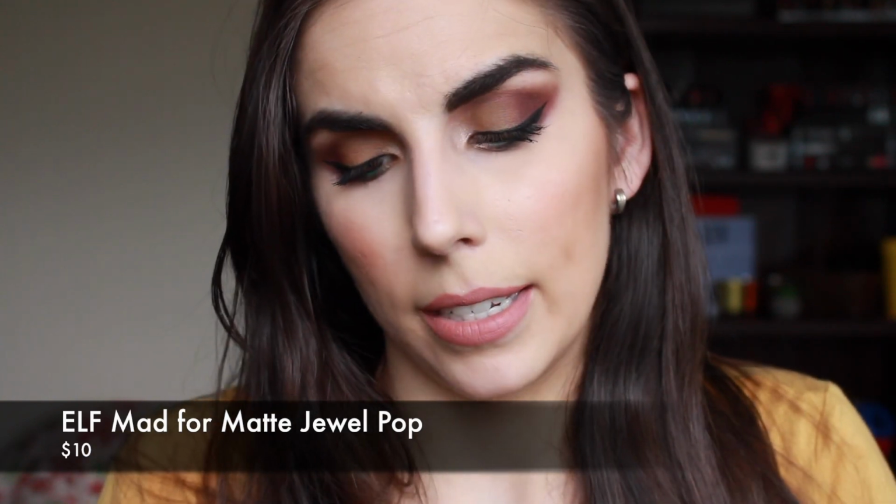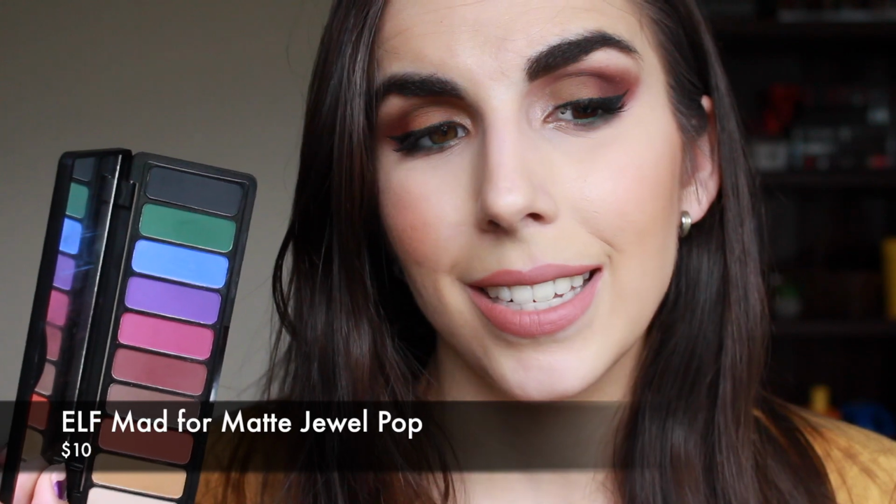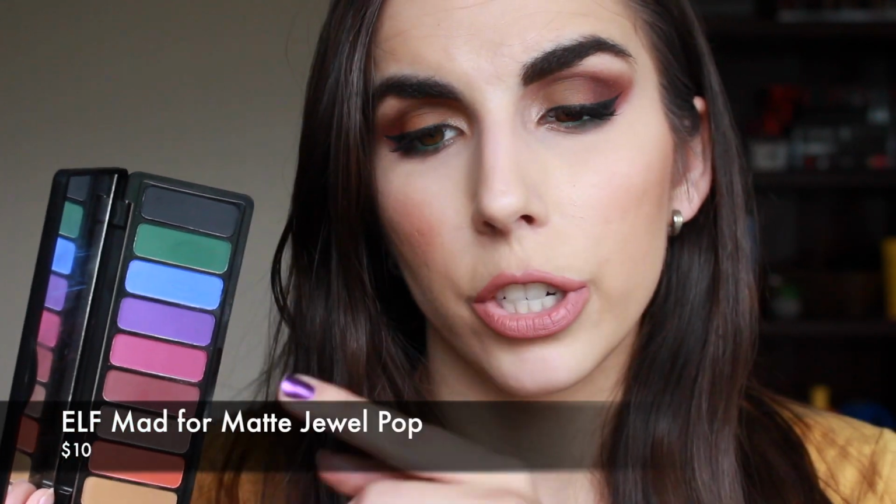And then we have the e.l.f. Mad for Matte Jewel Pop Palette. These are a little tricky to open, I will say that. This is what I have on my eyes today, and it's nice. I just struggle using these brighter shades, and maybe it's because I am such a newbie when it comes to using intense color. Like, I like to play with color, but usually it's a pop of color.